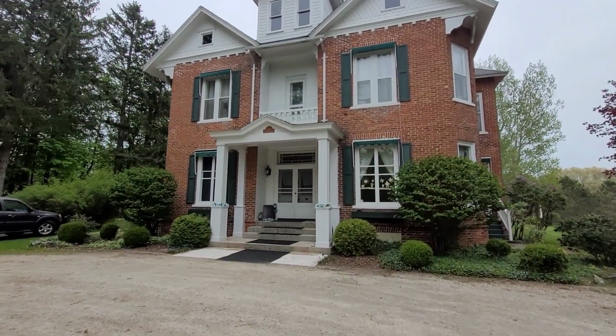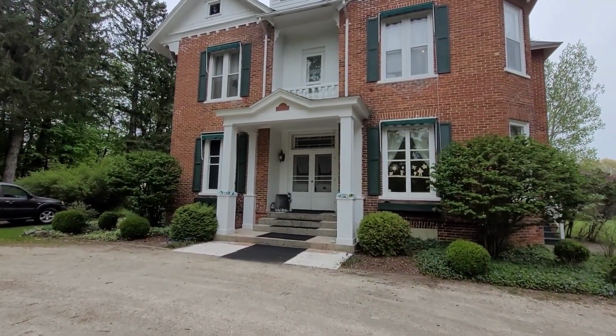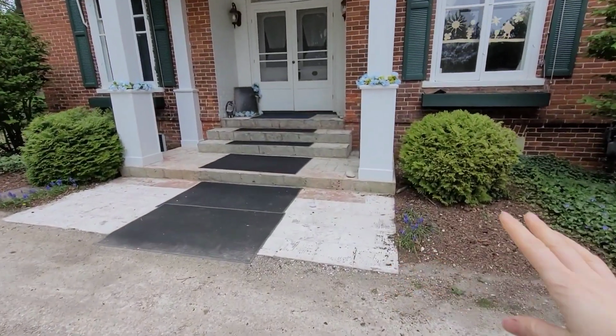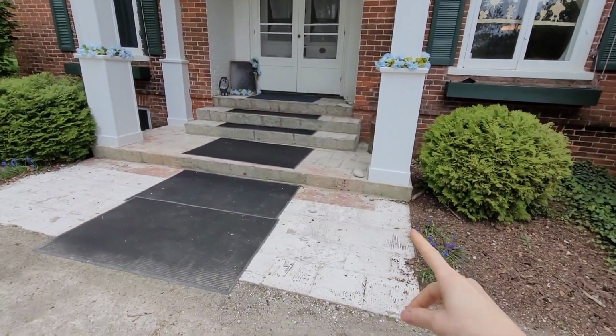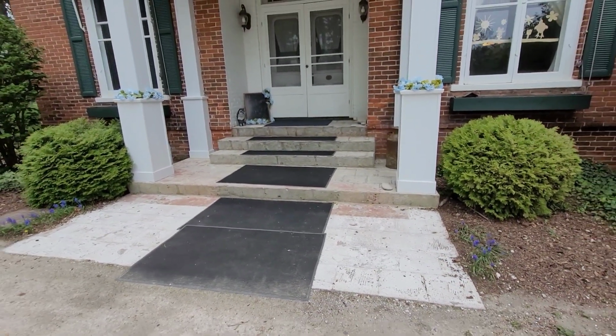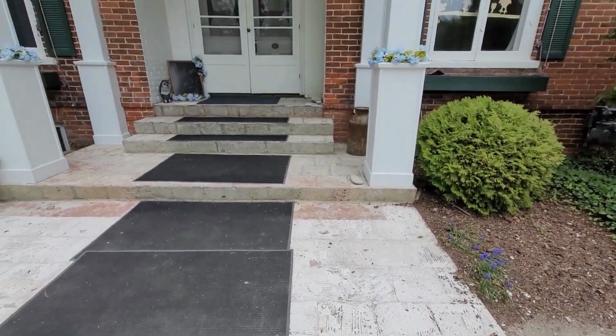Last year, we did replace these front posts, the two front white posts. They were rotting. And the previous owners had some tile down here, which was very slick and slippery. So we got the tile taken out. We need to figure out what we want to do here. So any ideas would be awesome. I was thinking just some colored concrete or something.